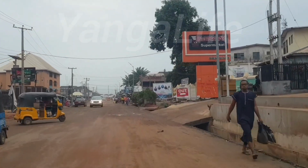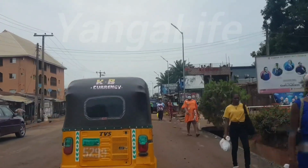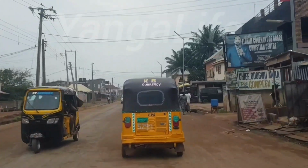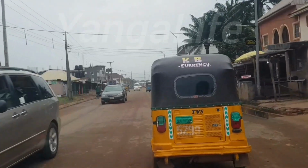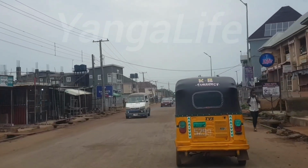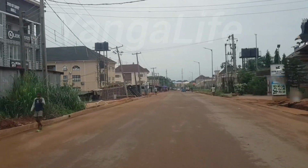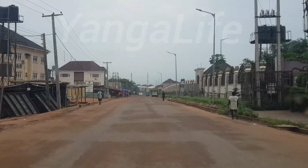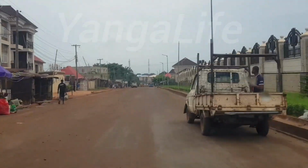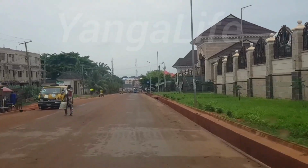Now we are having a reverse view of this road that leads to Y Junction from Regina Sherry Junction. So you can see now, you can see people placing those planks on top of the drainage. They place planks on top of drainage so that people can walk over into their shops. That's why we are saying that drainage are supposed to be covered. Since the road is within a city, there should be a covered drainage and there should be a walkway.